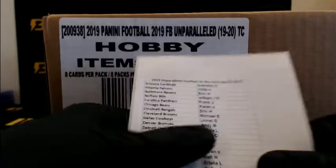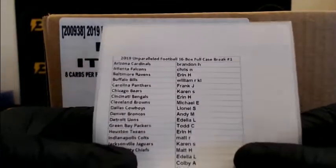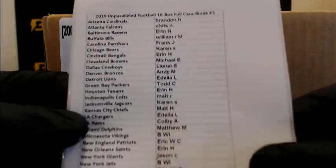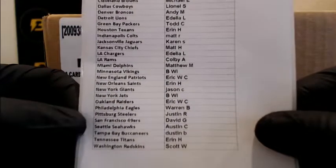All right, 2019 Unparalleled Football 16 box full case break number one. We got number two and three later tonight, so feel free to check those out. And here's the roster for number one.